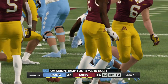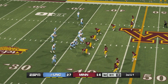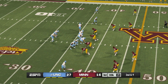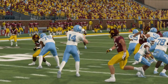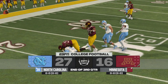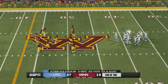And he makes it out to about the 37-yard line. We've got a 2nd and 9 here. Ball on the 37. Taken down at the 47. So at the end of 3, North Carolina leads it 27-16. Welcome back to the action here as we resume play in quarter number 4.